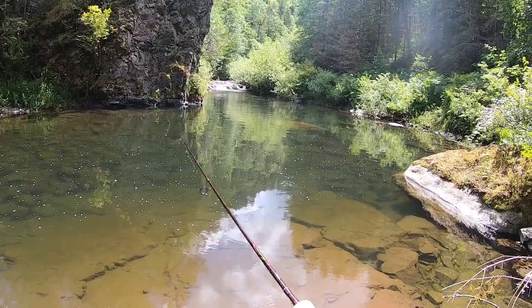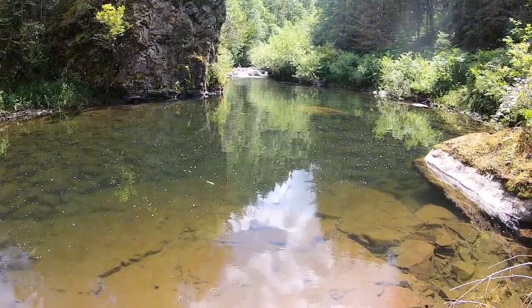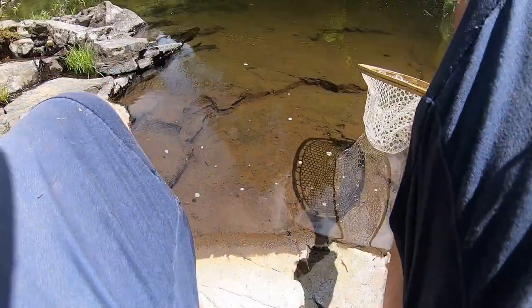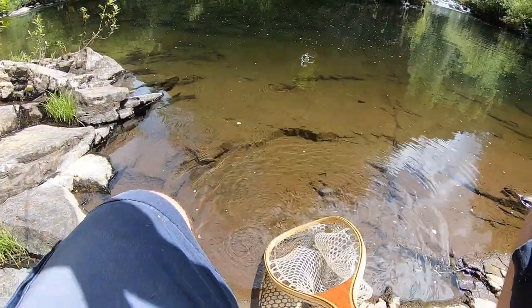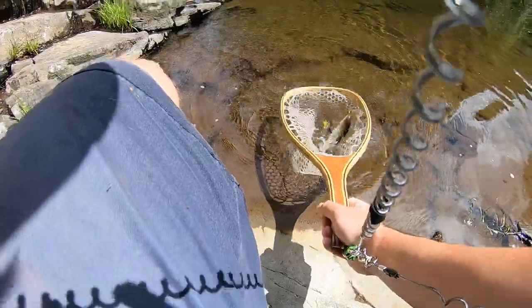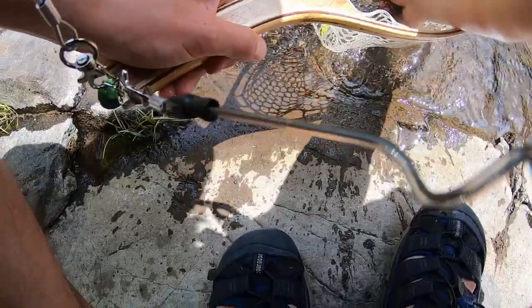Let it sink for a little bit here. Oh, wow, he came out of nowhere. Fish on. Let's go. He darted out. I didn't even see where he was. I just saw him charge at this thing. This is the biggest one of the day, I think. Definitely the biggest one of the day.